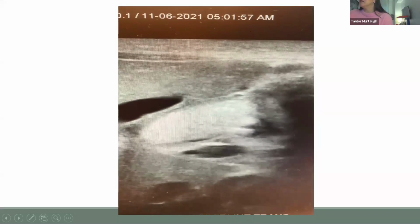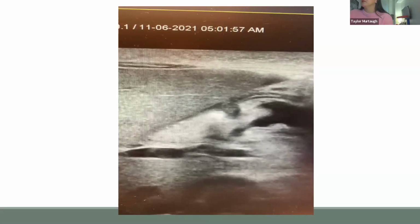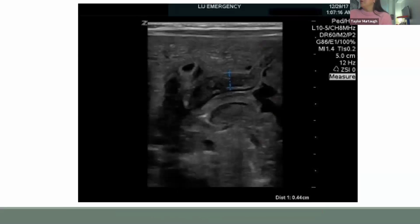You can see that right here. And so the impression for this ultrasound was no sonographic evidence of pyloric stenosis. Also see here in a still the opening of the pylorus and not the thickened muscular wall. So just to give you a sense of what you would see on an ultrasound with pyloric stenosis, on the transverse image, you're going to see a muscular wall that's greater than 3 millimeters. So you can see here that this is being measured as 4 millimeters, so thickened.